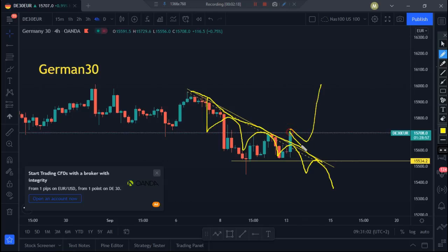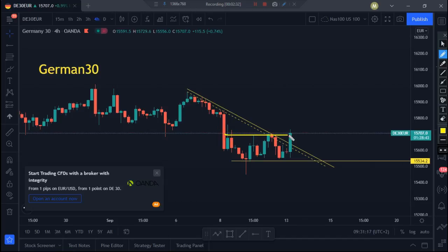We might have some retest, or maybe we won't get that. The market might just push higher. You see this area, it seems to be a resistance zone. But with this kind of bearish momentum gone, the market might just push higher and higher. Expect that, especially this week.